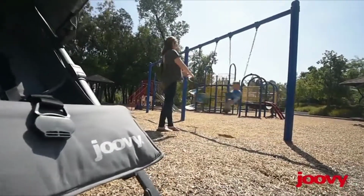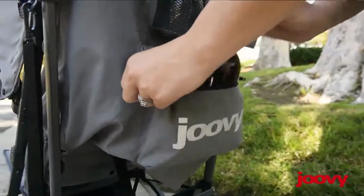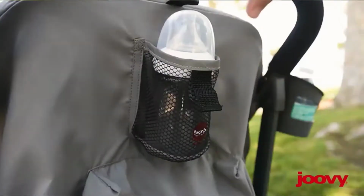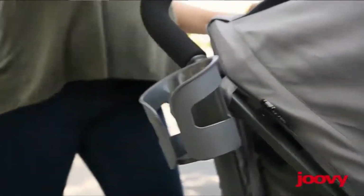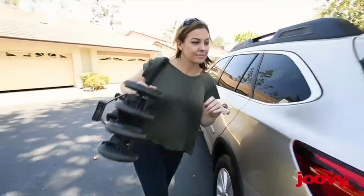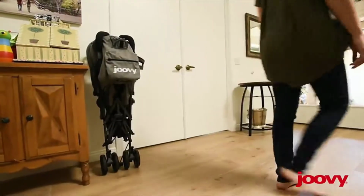But the Groove Ultralight still has all of JOOVY's signature features, like good storage in the basket and in the seat back pocket. Plus, there's a bottle holder and another frame-mounted cup holder. It has a compact fold with a carry strap, so there's only a tiny storage footprint. Did I mention that I really love this stroller?